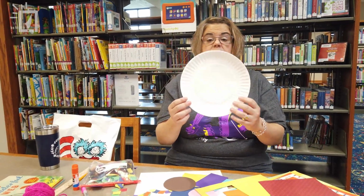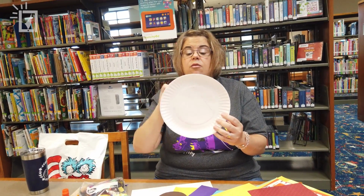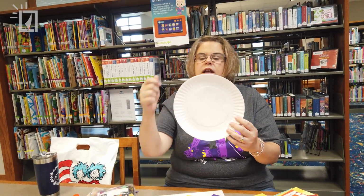Here, this is where I use my ruler. I just did the triangle and I will cut it out and I will take the yarn and loop the yarn.